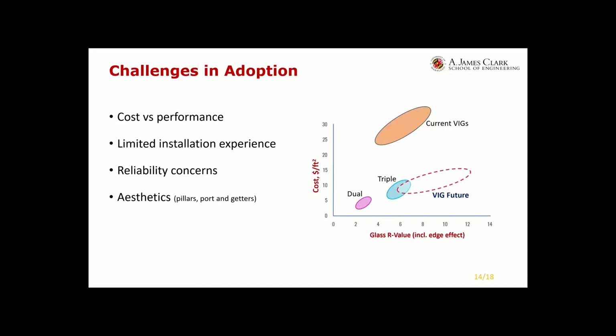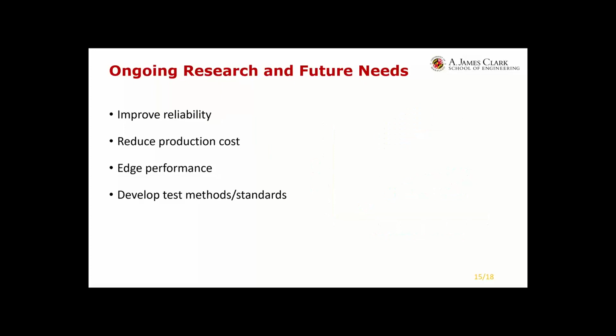We have seen that in the last 30 years, VIGs have been in the commercial space. But there are still some issues that people are trying to resolve. Aesthetics is another concern. As I said, there are pillars and there are vacuum ports and getter ports, and some people don't like them. You can't see the pillar if you are a meter away from the VIG, but if you go very close or you're against a white background, you will see the pillars. So that is another concern.